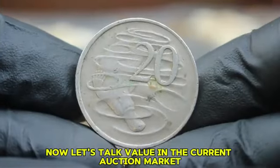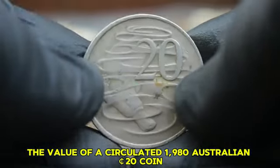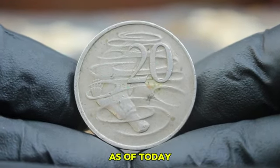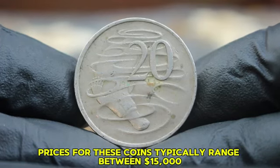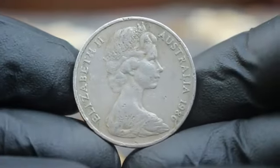Now, let's talk value. In the current auction market, the value of a circulated 1980 Australian 20 cents coin with date damage can vary based on its specific condition and the severity of the damage. As of today, prices for these coins typically range between $15,000. However, exceptionally rare or heavily damaged examples could fetch even higher prices.